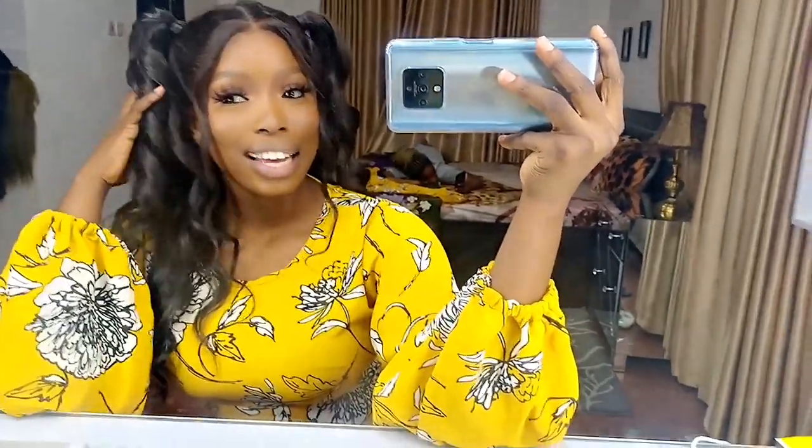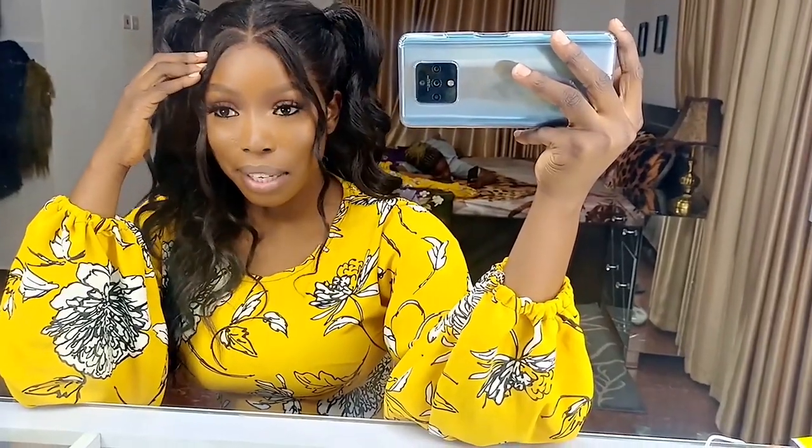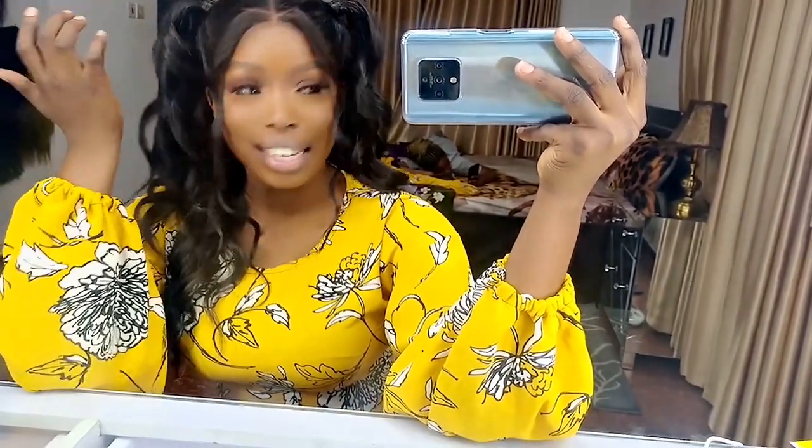This hair has been popping since morning. I didn't brush it out, because I wanted it to last all day. And HD lace, baby. HD lace. And I styled this hair by myself. For some reason, nobody seems to believe that I styled this hair myself. It took me almost an hour to style this hair, but it was worth it because I looked super gorge today, if I just say so myself.